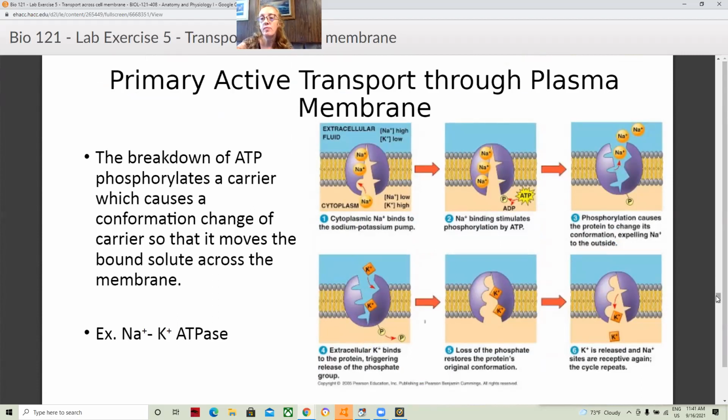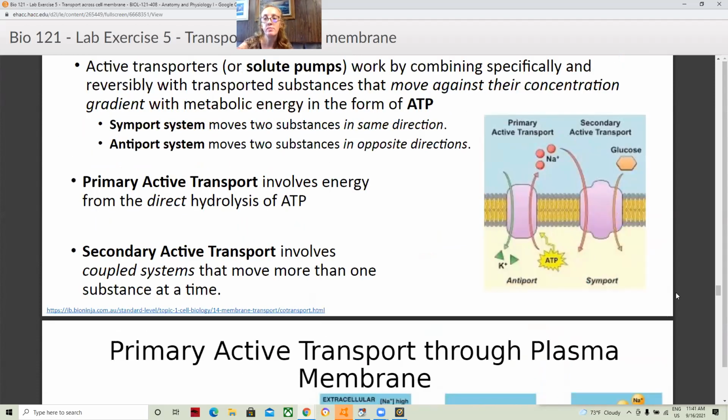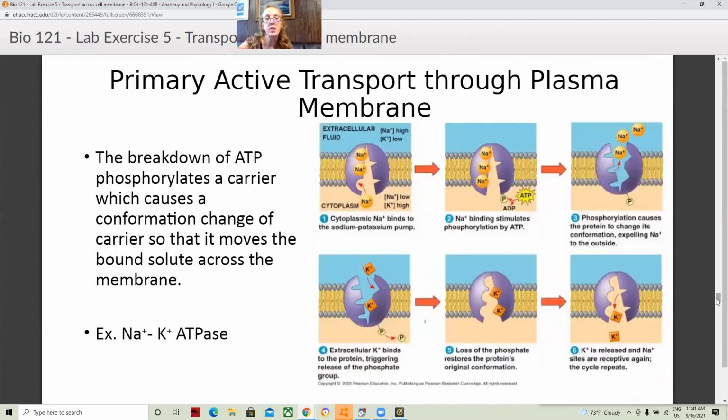The example that we saw here is a sodium potassium pump. Sodium binds to a carrier in the membrane. ATP then binds to the membrane. The ATP is hydrolyzed, so it breaks down into one phosphate and one ADP, adenosine diphosphate. And this breakdown results in a change in the carrier shape, or conformation, that opens to the other side of the membrane. The carrier opens to the other side and the sodium is released.